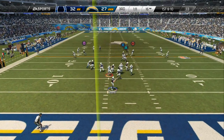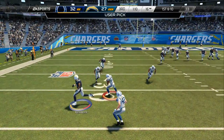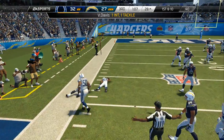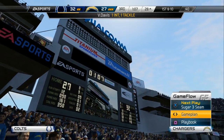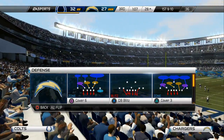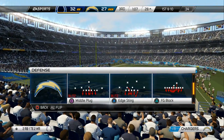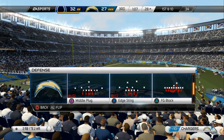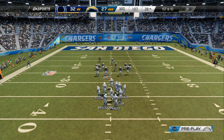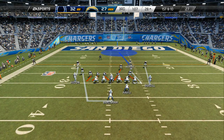Lined up in the backfield, looking to the right side and throwing. That's an interception. Anytime the backup on the offensive side, the quarterback's got to be extremely careful, because if you turn it over, you're just giving points to your opponent. That time, a bad decision by the quarterback, and he throws an easy interception for the defense. Offense lines up.